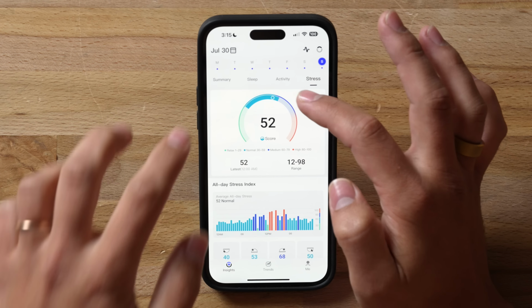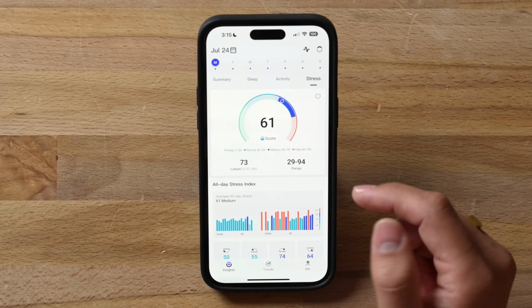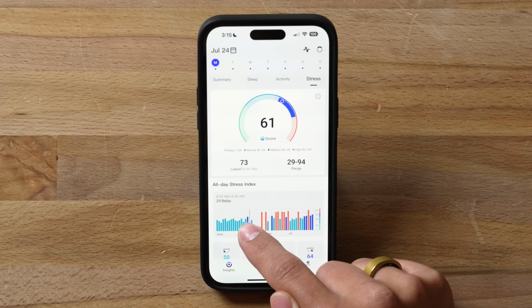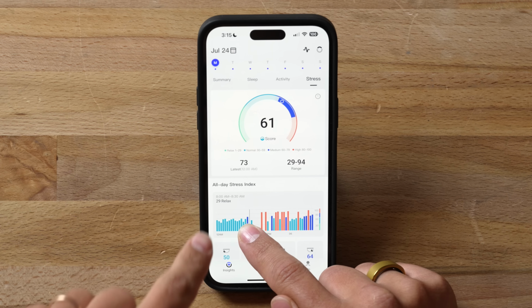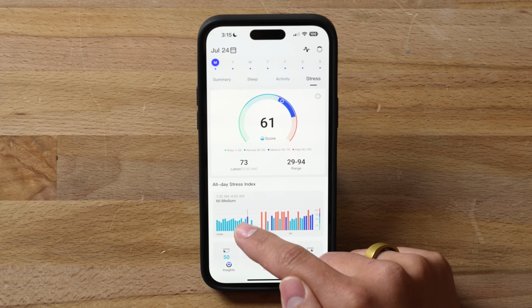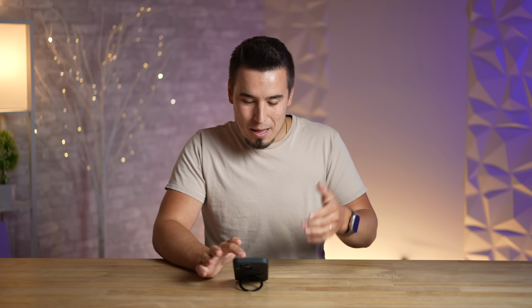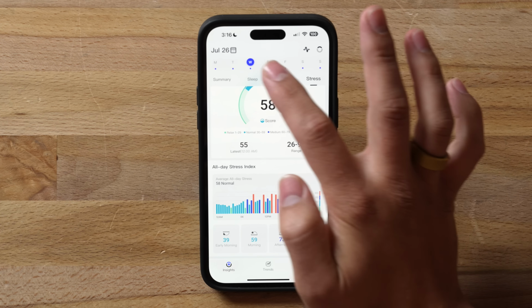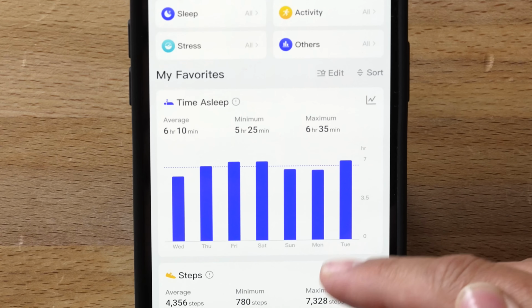One thing that I learned about myself is that I have a very low amount of stress right in the morning. You can see there, 8 a.m., 29 stress state, very relaxed. That's actually when I got into my car and drove to work, playing some nice relaxing music. And that's a trend that happens all the time. You see this very low stress state.